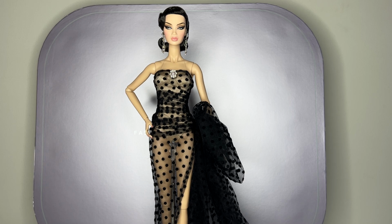I just realized I need to change the coloring on this. It's very blue. There we go. I feel like that's more the color we see. All right, so she's out of the box.